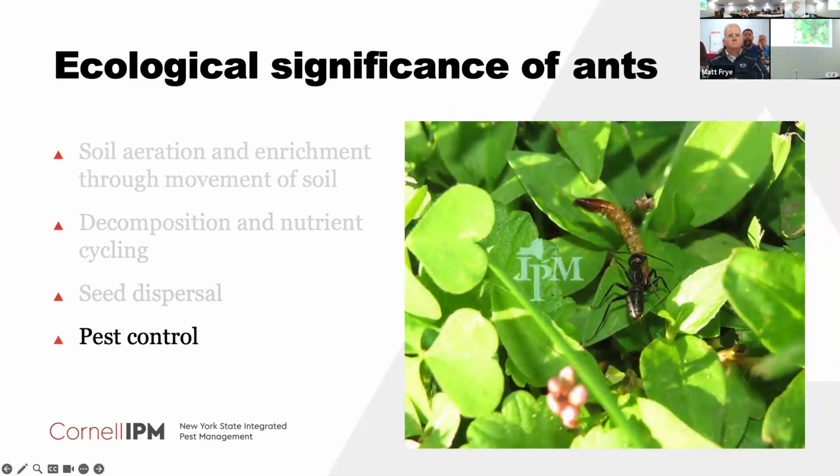Pest control. You can see that ant right there. That's a carpenter ant carrying off a wireworm, which are problematic for growers of potatoes and things like that. Wireworms are native as well, but they do cause problems. And ants do a lot of pest control. They really prey on other insects as much as they can. They are interested in protein.